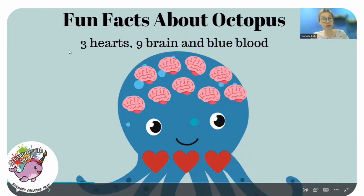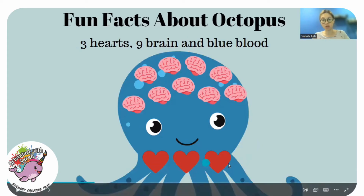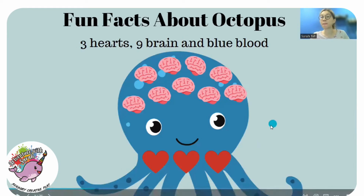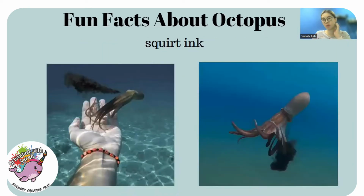9 brains to feed their big bulbous head. And then what else do they have? They have 3 hearts. Here, 1, 2, 3. Another thing about octopus is their blood is blue in color. Yeah, not red, but blue. Alright, so what else do we want to know about octopus? Fun facts about octopus.